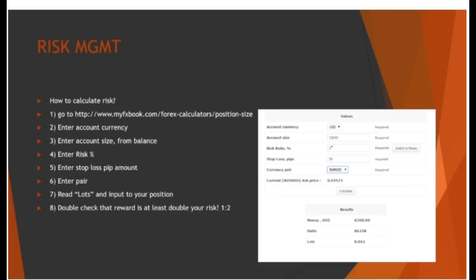What this number means is the risk percent on your account. This needs to be between 1 and 3. Now if you're at 1, you're a very conservative trader. You're risking 1% of your account per trade. $1. You're risking $1 for every $100 in your account. For the more aggressive trader, you're risking $3 for every $100 in your account. So make sure that you have that every time.